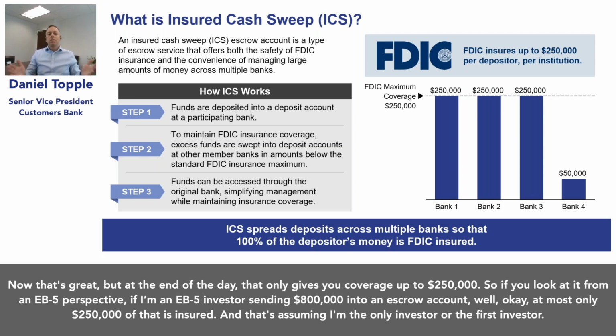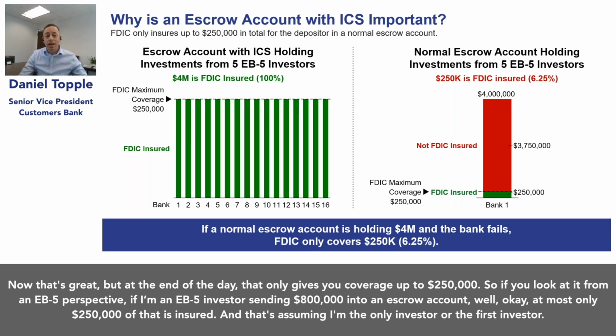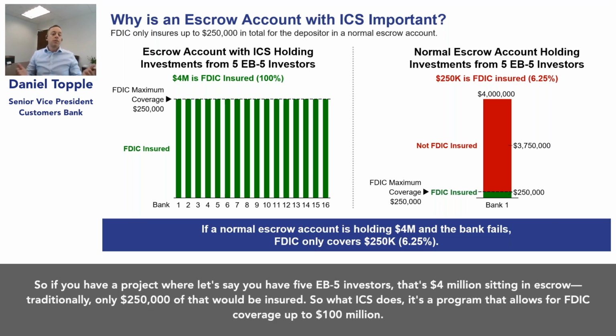So if you look at it from an EB5 perspective, if I'm an EB5 investor sending $800,000 into an escrow account, well, okay, at most only $250,000 of that is insured. And that's assuming I'm the only investor or the first investor. So if you have a project where, let's say you have 5 EB5 investors, there's $4 million sitting in escrow, traditionally only $250,000 of that would be insured. So what ICS does, it's a program that allows for FDIC coverage up to $100 million.